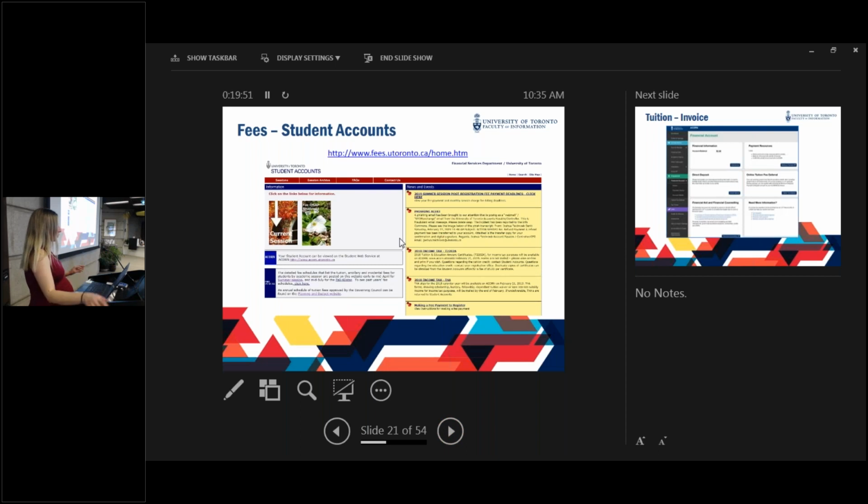So this is where you would find information on what the fees are. If it's not showing up in your Acorn account, which I guess it should be at this point, you could go to the Student Accounts Office website directly, which is the link listed above, and click on current session, and it'll show you what the amounts are.